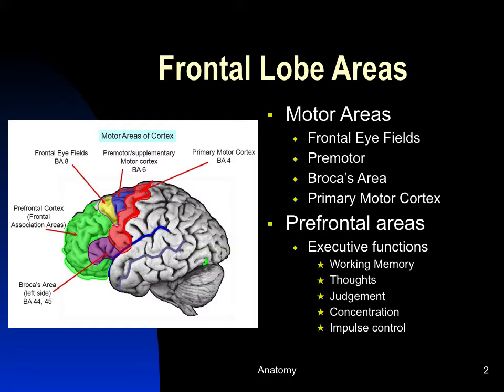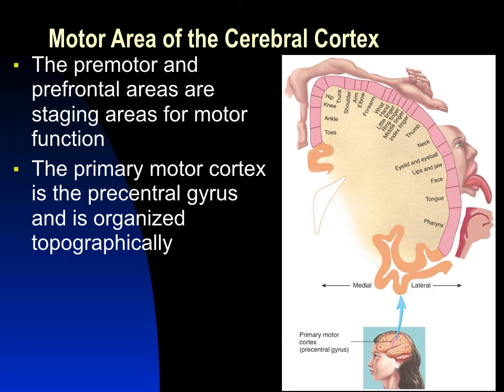The frontal lobe is primarily for motor control. The premotor and prefrontal areas are kind of staging areas where we plan motor activities. And then the primary motor cortex involves controlling specific muscles. And these muscles, again, just like the sensory homunculus, you can make a motor homunculus that maps out what muscles are controlled where on this precentral gyrus of the frontal lobe. And so you can get that right there. You can do those same things. And so that homunculus looks very similar. Lots for the face and hand, lots for the pharynx involved in swallowing.